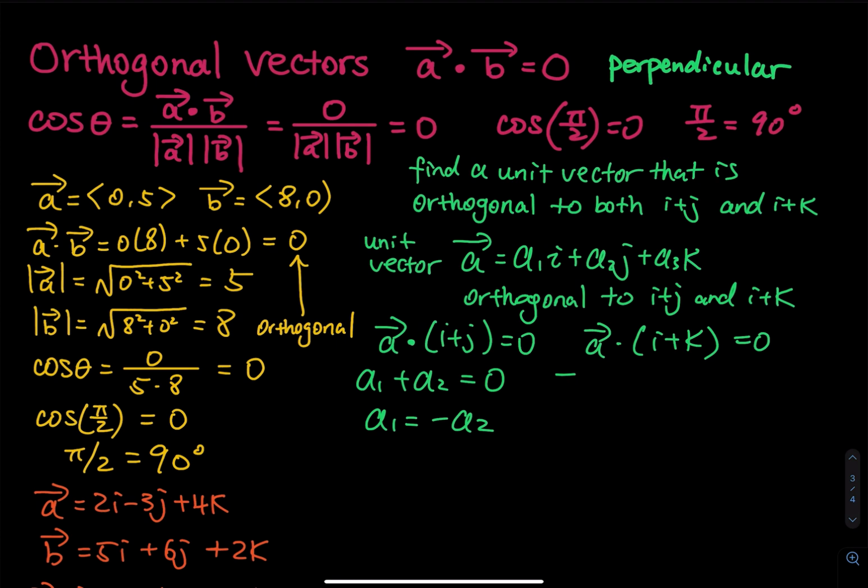Okay, i and k, so this will be A1 and A3. So we have A1 plus A3 equals 0. Then A1 is equal to negative A3. So now, do you see that we have A1 equals negative A2, and in the meantime, A1 is also equal to negative A3.